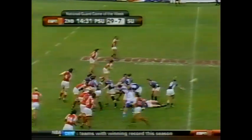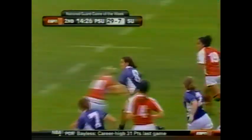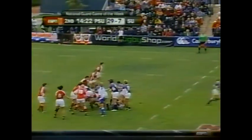Penn State on the attack. Still got it out wide. Daly with a hole, Daly with a gap, Daly with a bang and a tackle and down. She's inside the 10-meter line on the Cardinal side of the pitch.